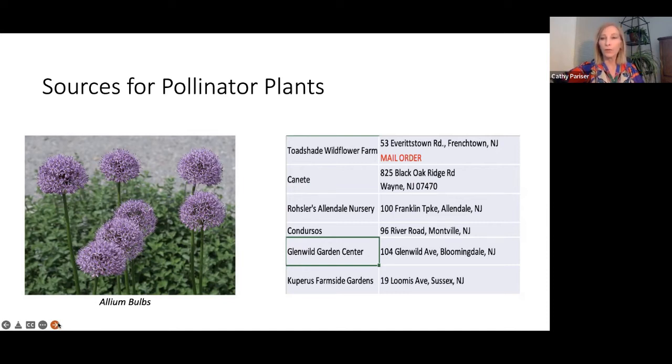Canetti on Black Oak Ridge Road has a good selection of native plants, and Rossler's in the Allendale Nursery is even better. Condoroso's in Montville and Glen Wild in Bloomingdale are both good choices. And I have not been to the last one, but I've been told that Cooper's Farmside Gardens, if you're up in Sussex, are good places to check out.